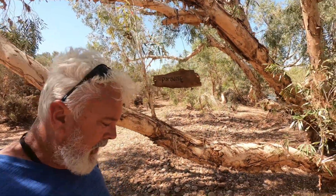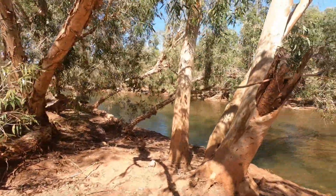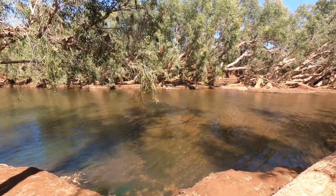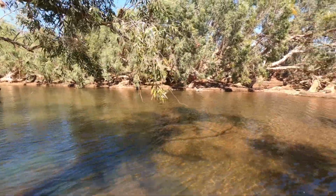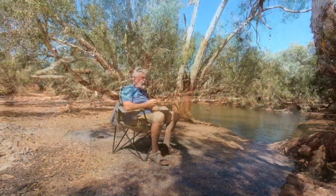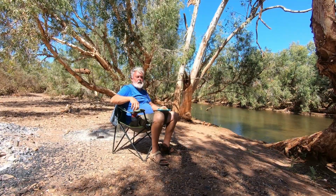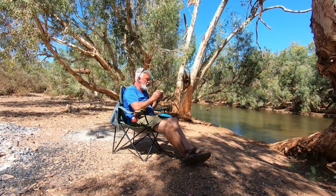Well, somebody reckons it's paradise. And to tell you the truth, I think I agree with them. This would give Running Waters a run for its money for sure. That is just bloody magnificent. Just upstream from where I was going to cross. I'm sure you will agree, folks. But that's what I call paradise. What a magic little place.